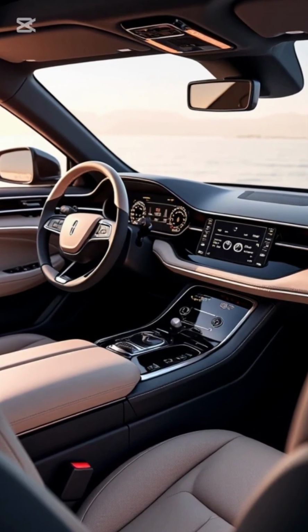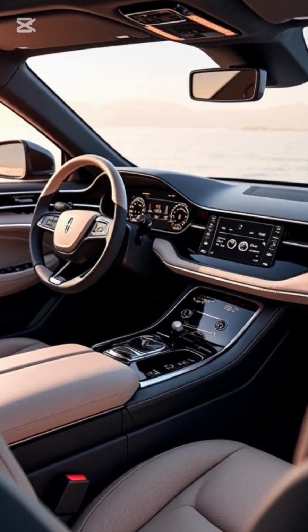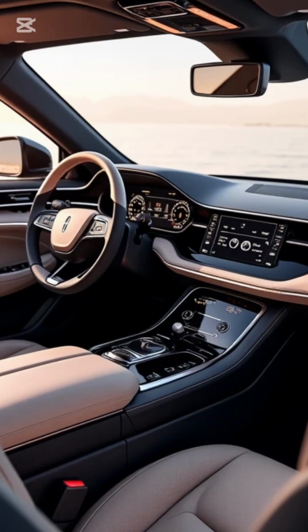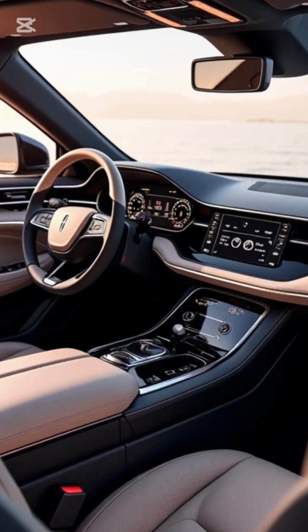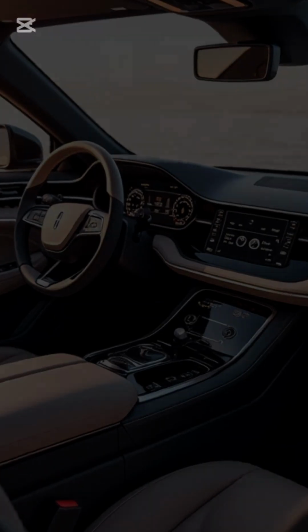Safety is a top priority in the 2025 Aviator, with a suite of advanced driver assistance features. Standard safety technologies include adaptive cruise control, automatic emergency braking, blind spot monitoring, and lane keeping assist.